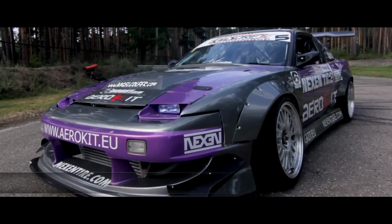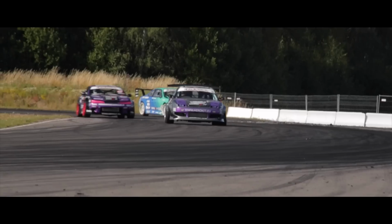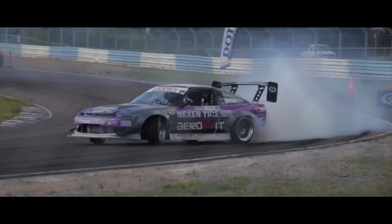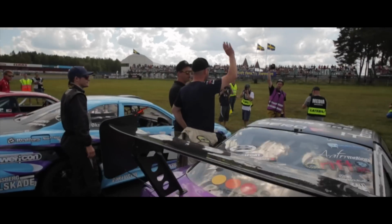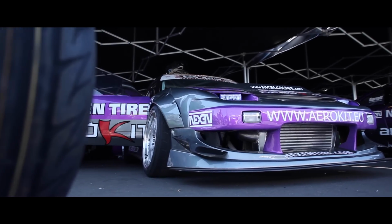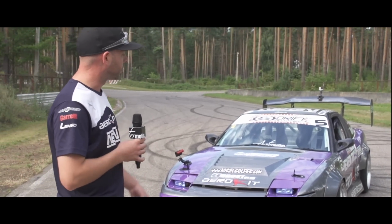This is our new car that we built in the off-season. 650 horsepower, 2JZ Toyota engine. Really good car. I think we put something together that's very competitive now that we finally got it dialed in. Obviously on the outside we run a custom aero kit, body kit. We spent some time with those guys and really made something look a little bit different.